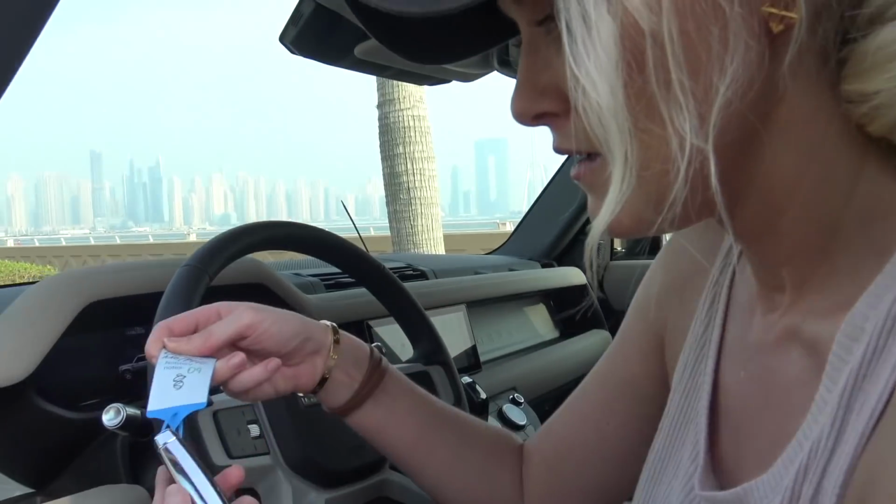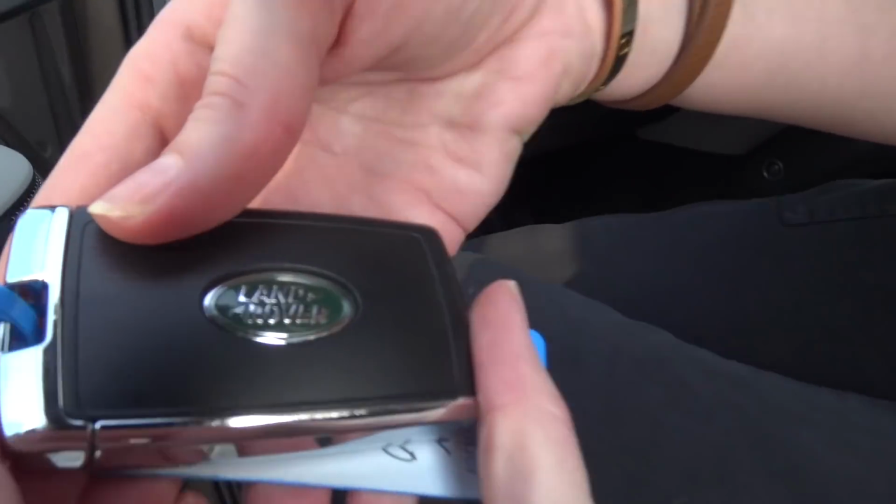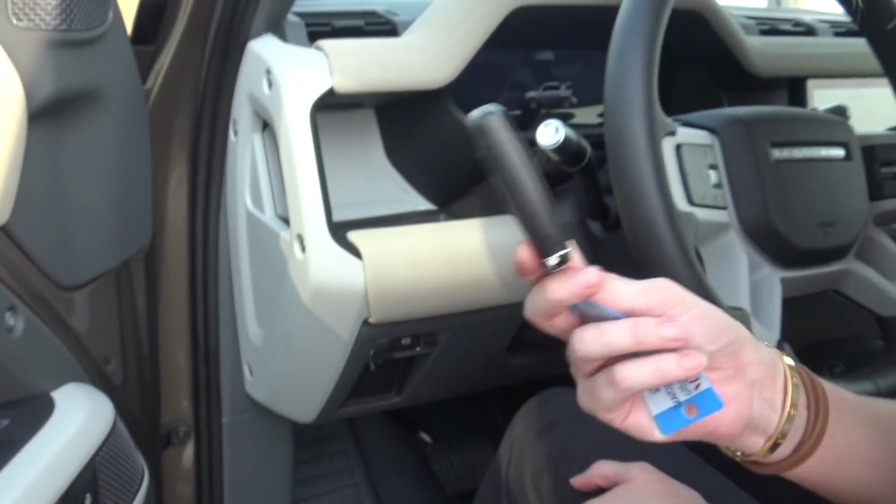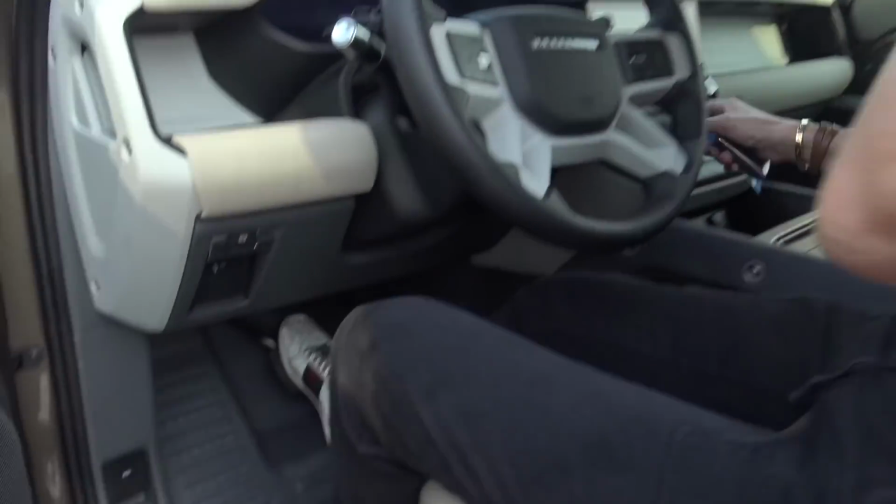Let me show you the key. So this is the baby you'd get your hands on if you bought one of these. Square. Oh, look, it's a box again. A box key. All right. So you've got a start stop button here.